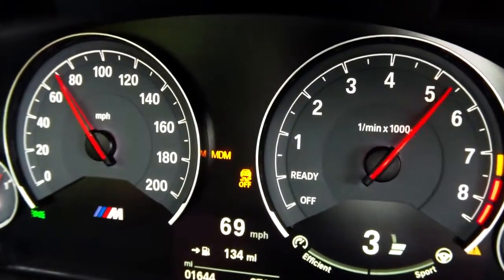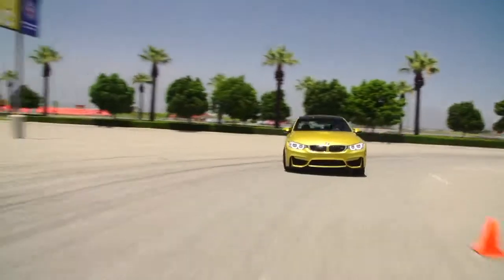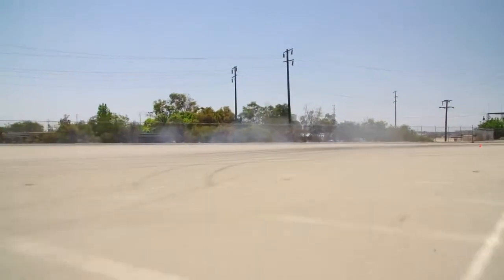What's more promising is that despite being bigger in every dimension than the car it replaces, BMW says this M3 is lighter than last generation and significantly stiffer, which will improve handling and steering feel.